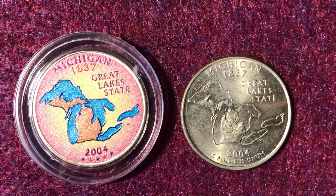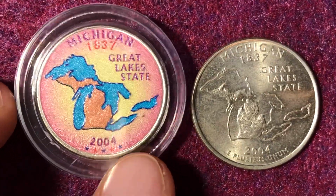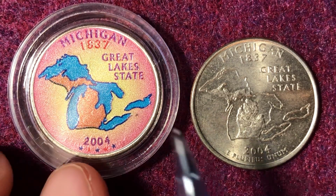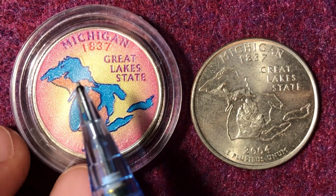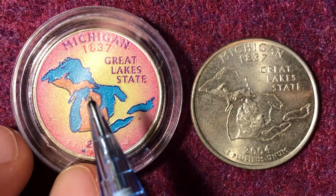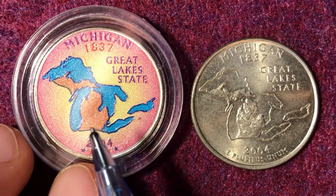All right, so I moved aside all of the other ones. The first quarter in the year 2004 is going to be Michigan, which I actually went to last summer. It was a very cool state. We started around Detroit, and then drove to the Upper Peninsula, to the Pictured Rocks area, and then kind of back down to Traverse City, Petoskey area down here, and then back down to Detroit.